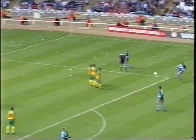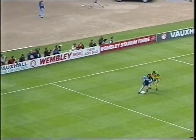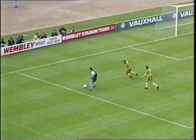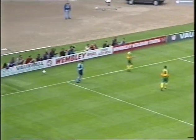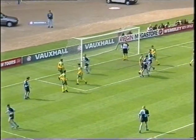Cowell, Guppy. And the crowd seemed to think that had come off a hand. Thompson trying to find his way through. He's done well. He's got the ball into the middle, but it's a corner. Graham Hill just knocking it away.